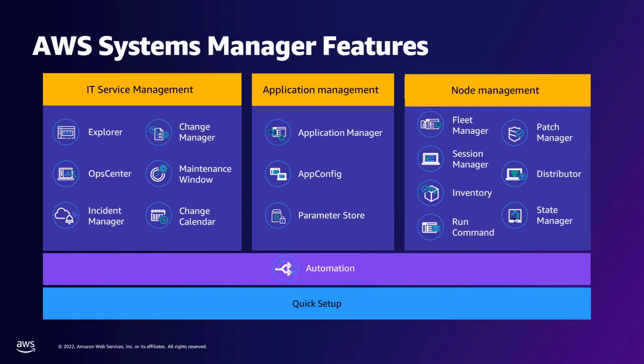Now to the different components of what Systems Manager manages. Systems Manager's IT service management features work in concert with AWS services, leveraging automation to help bring visibility to and automate resolution of any issues. They can work independently, or if you have an ITSM solution such as ServiceNow or Jira Service Desk, integrate through the AWS Service Management Connector. And below are some of the features of Systems Manager that fall under IT service management.